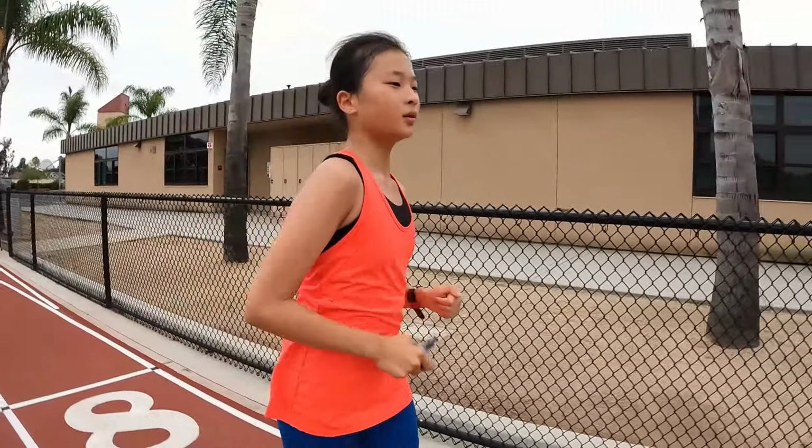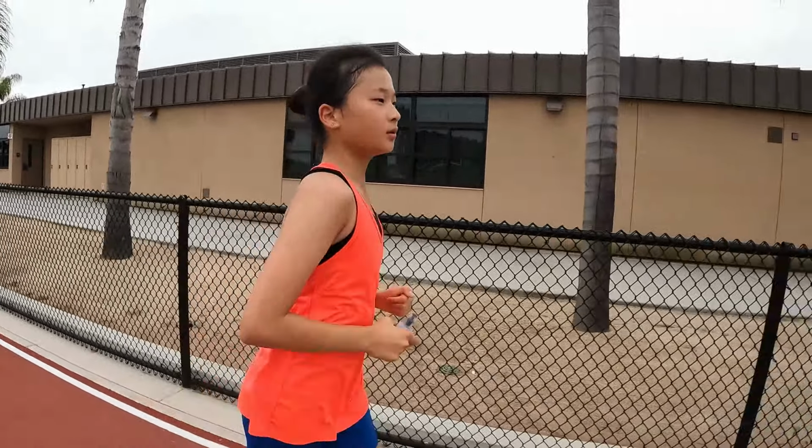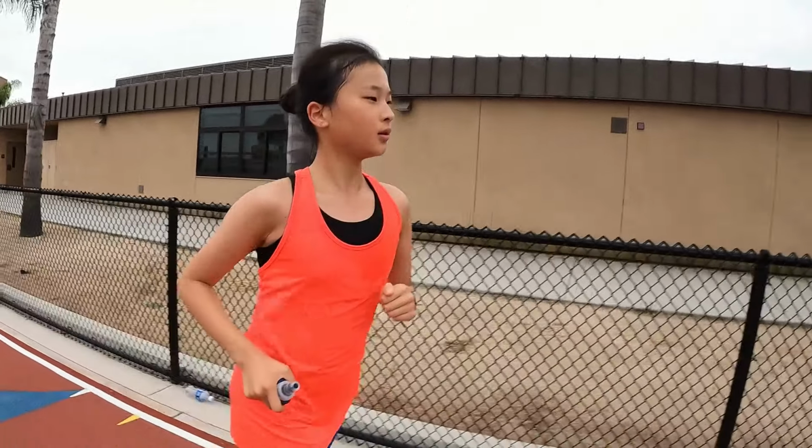Even as a medium long run, 12 miles with 12 times 1 minute fartleks at her 5K race pace, which is around 5:58 per mile. She looked really good during her ons and is wrapping it up with her cool down, running really strong and finishing it up on a positive note.